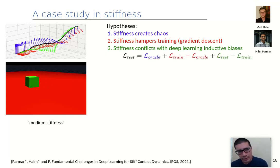And to analyze these hypotheses, we're going to look at our testing error and break it down in a few different ways. So one, we'll look at the Oracle. I'm not going to show those results today, but they show what we kind of expect, which is that, yes, stiffer things are harder to predict even with an Oracle, but that the Oracle error is not sufficient alone to explain the results.